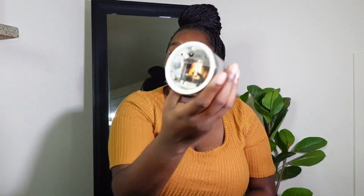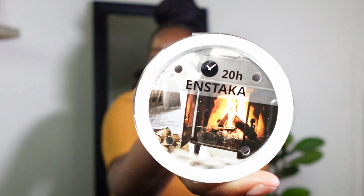And these candles were like $2.99 a piece. So that's what got my interest in the first place, because these are the same size, if not a little bigger than the Bath and Body Works single wick candles. This one is really giving me that replica vibe, like by the fireplace because of the picture on it.